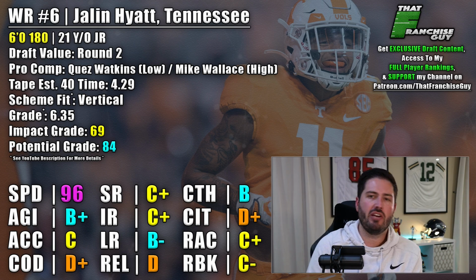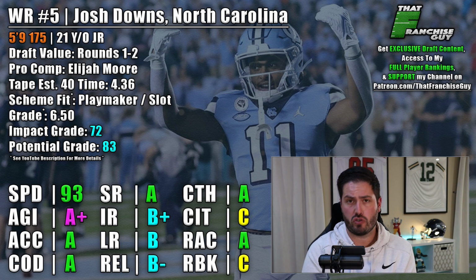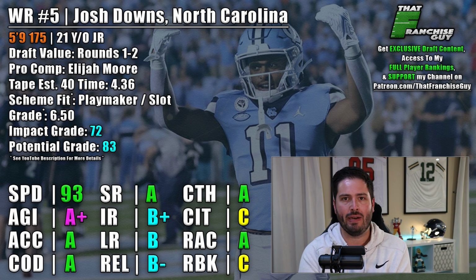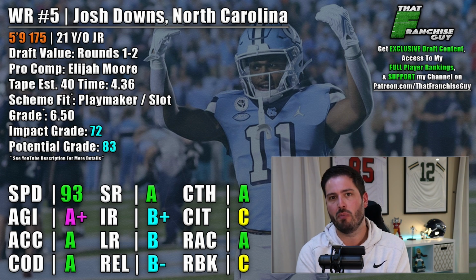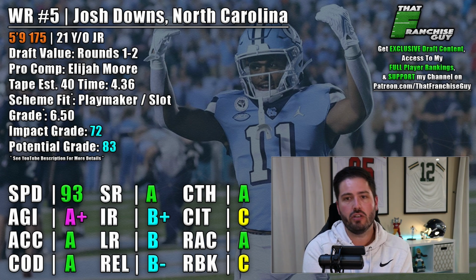Okay, next up, the number 5 receiver is Josh Downs out of North Carolina. Another smaller receiver. You're starting to see that trend here and what might make a guy like Michael Wilson more valuable because you can get that full size. But with Josh Downs, a little bit less to say.